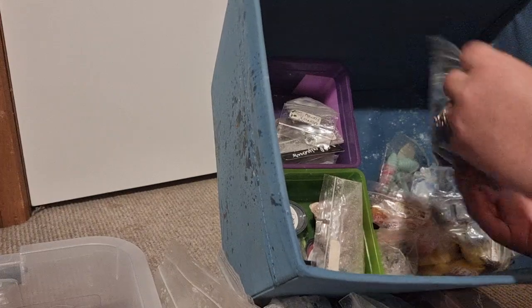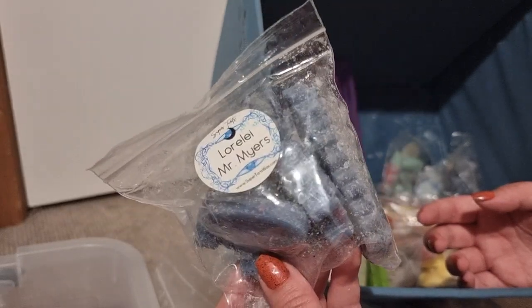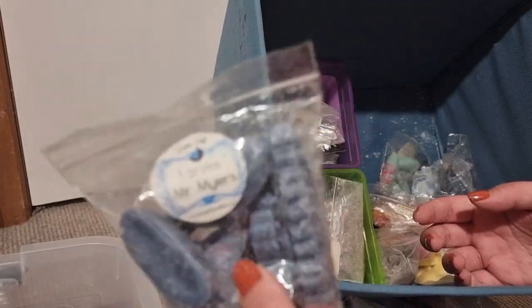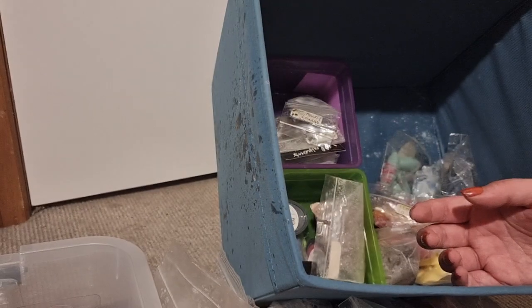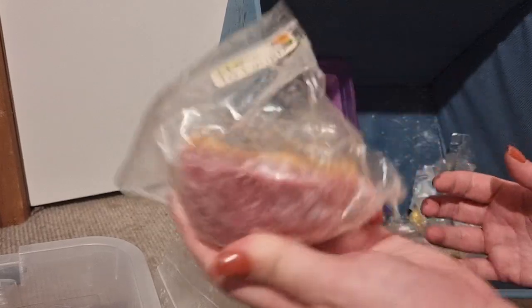It's not bad. I've got Lorelei and Mr. Myers. So this was from, I think, not this Halloween, but the Halloween before. Just after Halloween, they did like a spooky shapes sale. So I got that and a few other things like this. So Harley Quinn, the Omen. So it was just all specialty blends and things like that. Cookie of I Love to Laugh.